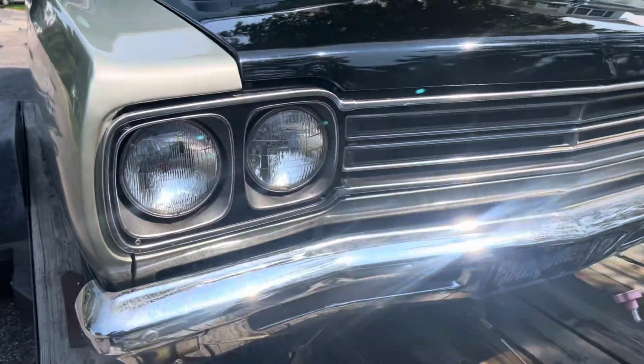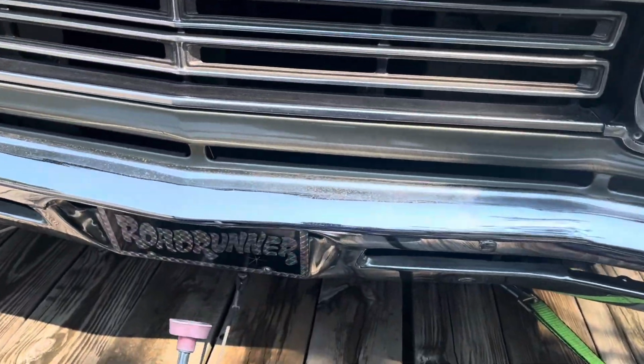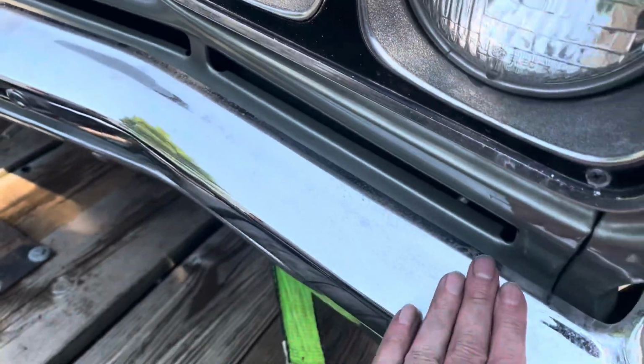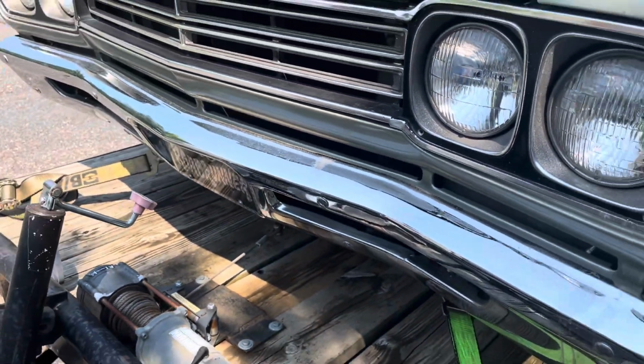Just beautiful grille, bumper could use a polish. I think if a guy cleaned this up, it's just about to start to have some surface rust, so some steel wool and get that all shined up.